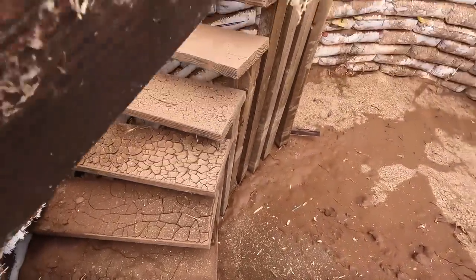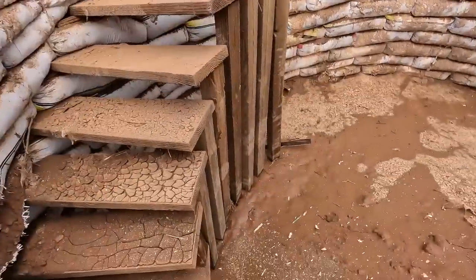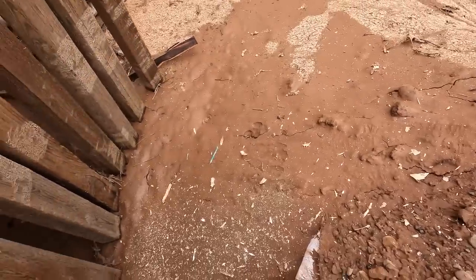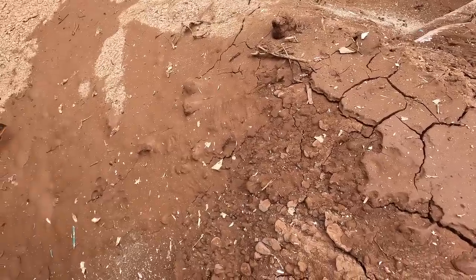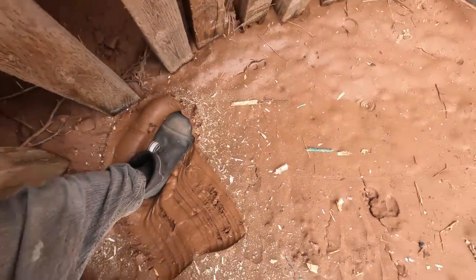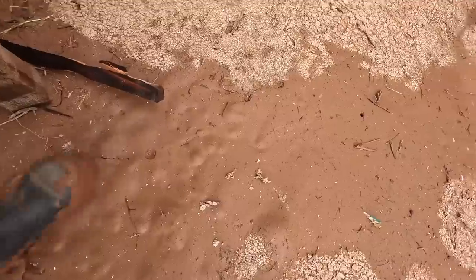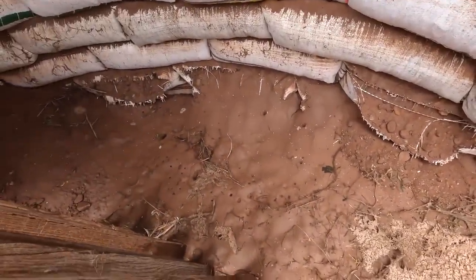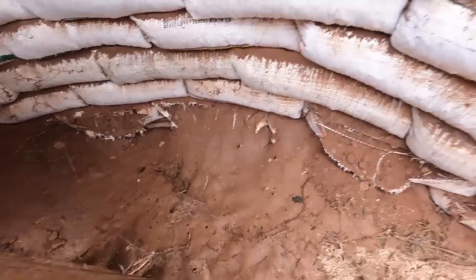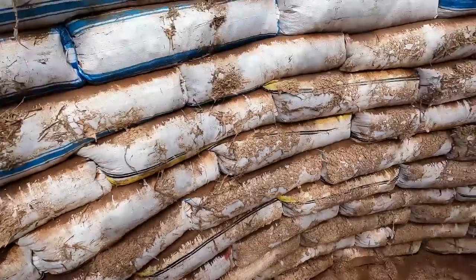You can see the stairs are just covered in dirt. The stairs look relatively okay. Meanwhile, it is still kind of soft and gushy down here. It's like a soft serve. Gotta be careful down here. Some bags are split open toward the bottom. These are soft too. It's definitely been getting some moisture in here.